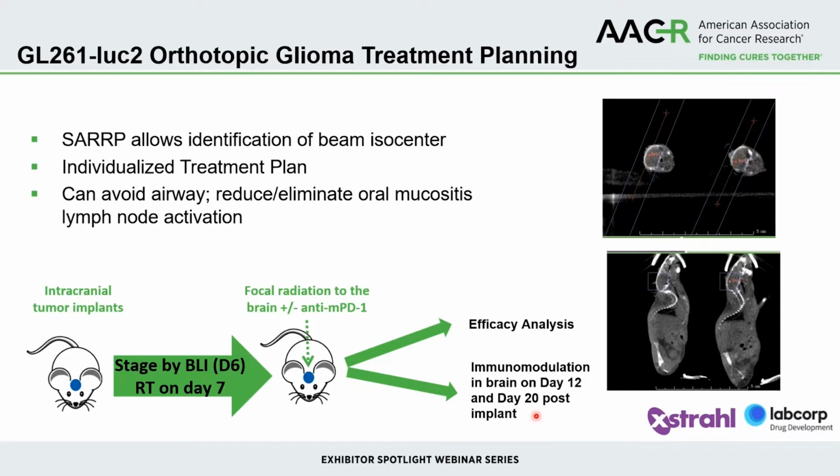So one thing to notice right away with this focal radiation platform, as I mentioned earlier, is this individual treatment plan. What you can see here is a focus on the cranium as well as the entire animal, but you can see that the beam isocenter is directed towards the tumor itself, so you can avoid any potential off-target toxicity such as oral mucositis.